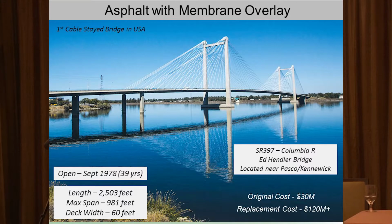So here's a bridge. It was a pretty interesting bridge. It's kind of down near the Oregon border in our Tri-Cities, which is Richland, Pasco, Kennewick. This was the first cable-stayed bridge of its type in the United States. At the time it was built, it was the longest span. So a very unique bridge. It was combined with pre-stress segments. So a lot of bridges in Europe had used steel spans. This was a very unique bridge.